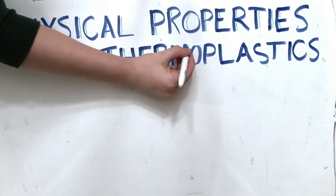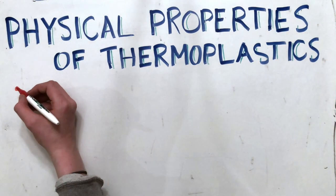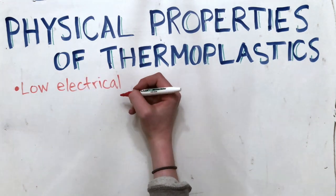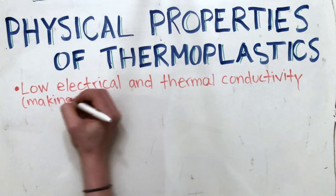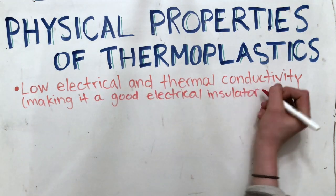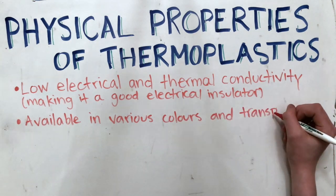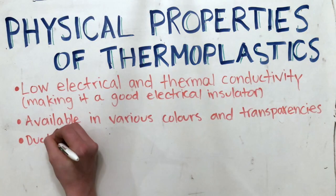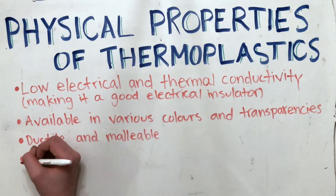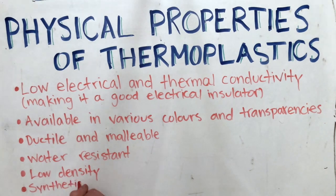Physical properties of thermoplastics. Thermoplastics have very low electrical and thermal conductivity. This makes them very good electrical insulators. They are available in various colors and transparencies. They're ductile and malleable. They're water resistant and they have low density.